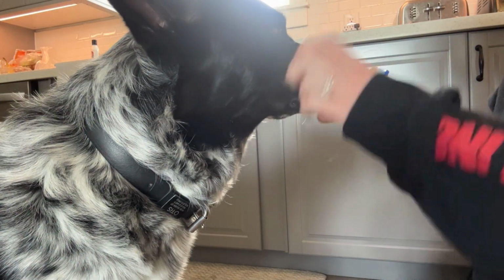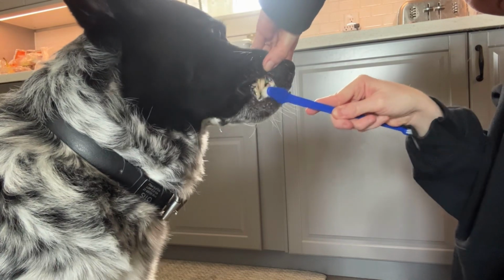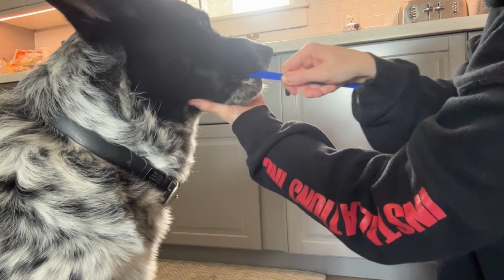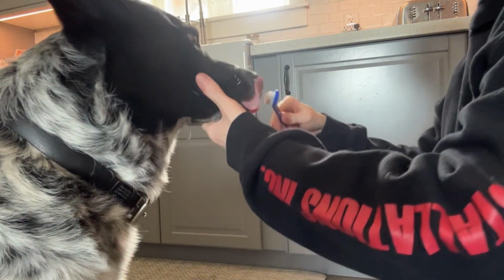Number 3, gently rub their teeth with your finger or a soft brush in a preferred circular motion. Number 4, keep sessions short and positive. Lots of praise, treats, dental treats.